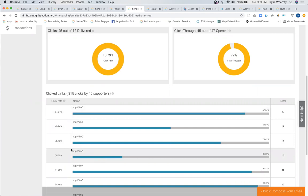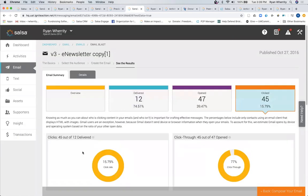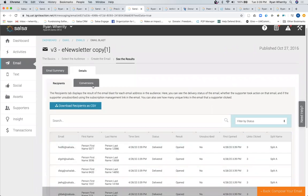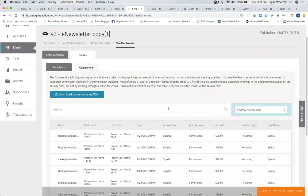And the other thing that I think really starts setting Salsa apart, and the reason a lot of our clients really enjoy having everything in the same place, is you can see your conversions from here too. So not just what each recipient did, did they open it or not, but you can see that this email that I sent out at 3:39 on Tuesday afternoon brought in $250 for us, or it had 12 people sign our petition or register for an event. So you can actually see the impact of the messages and communications that we're sending out.